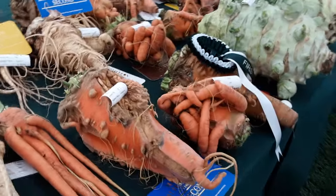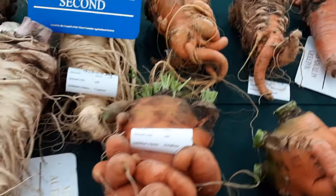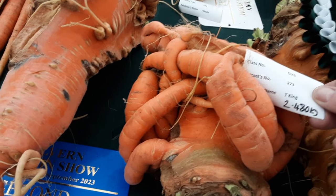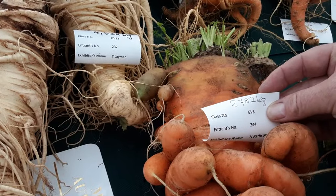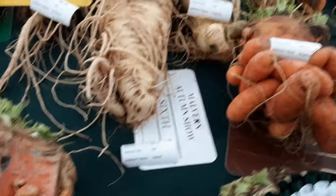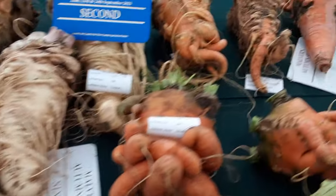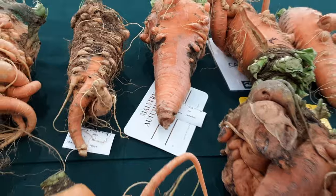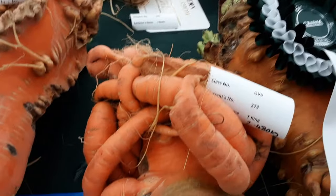Carrots, not that many entered in there. Again, where did mine go? Here's mine. At 2.48. Place there was 2.7, and 6 was 3.3. Well, that, no, that was a parsnip. Sorry. But there's 6, 2.7. So I wasn't too far away. 2.7, a few kilos.